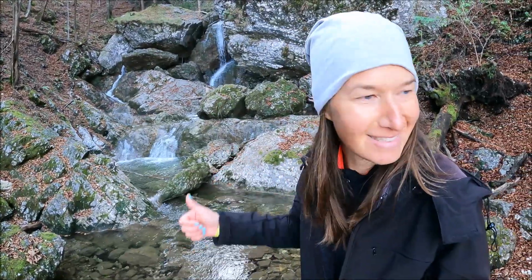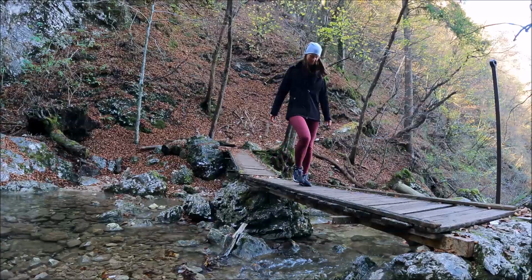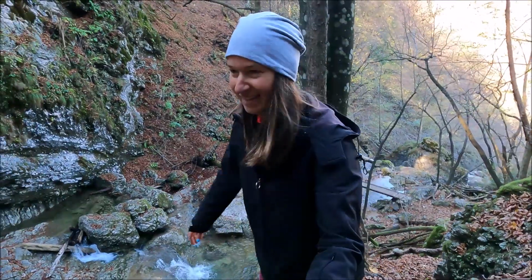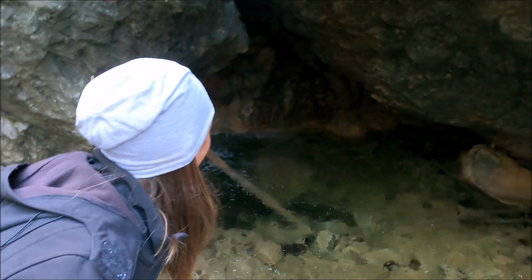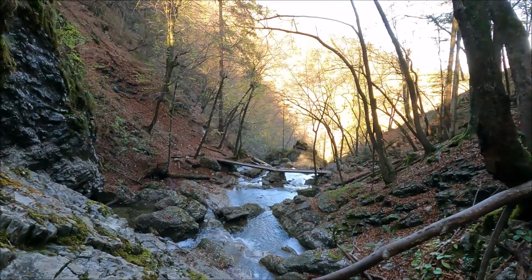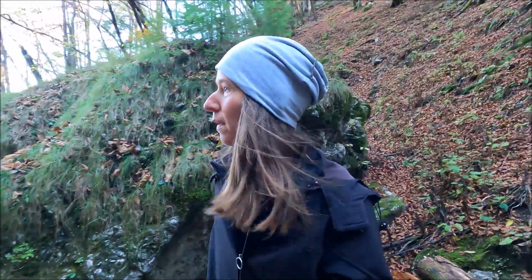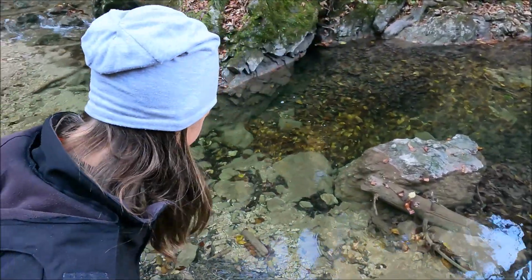Nicely done, nature! Oh boy, this is beautiful! Wow. I think this trip is only four kilometers, but it's so intense. It's such a beauty. This must be a nice chilling time in the summer. Just dipping. Wow, in this cold, cold water.